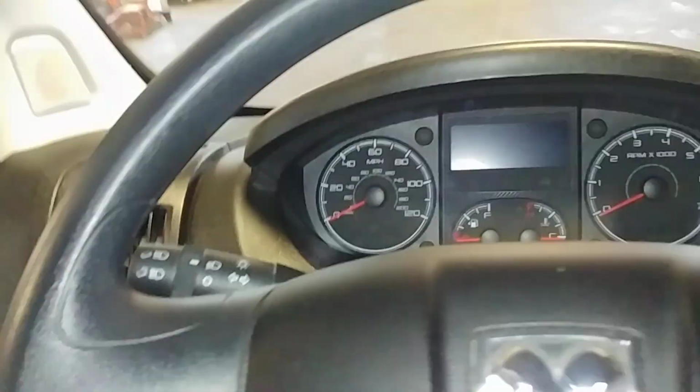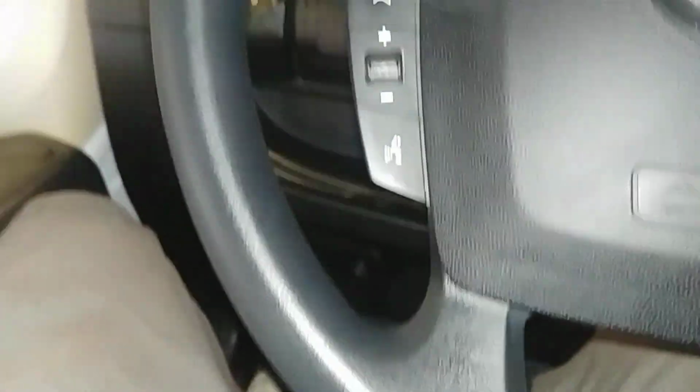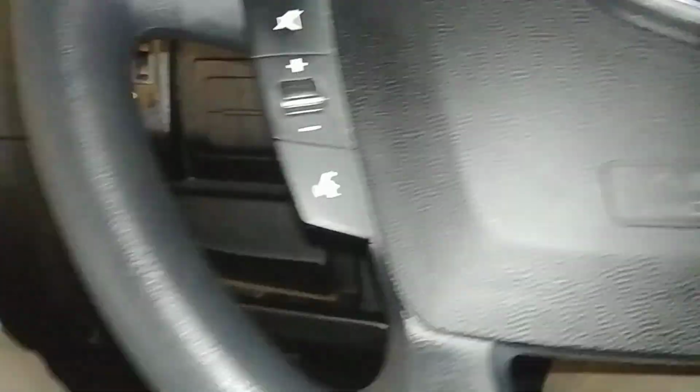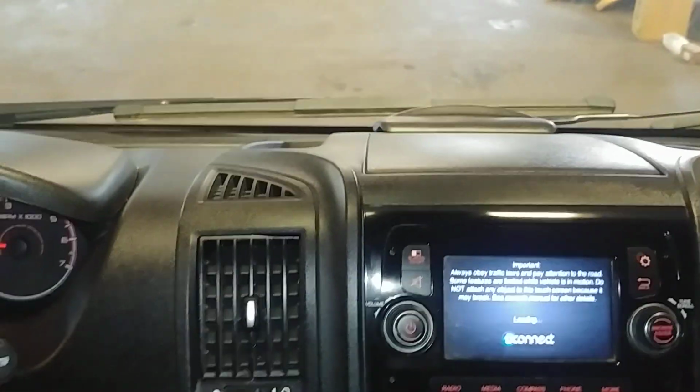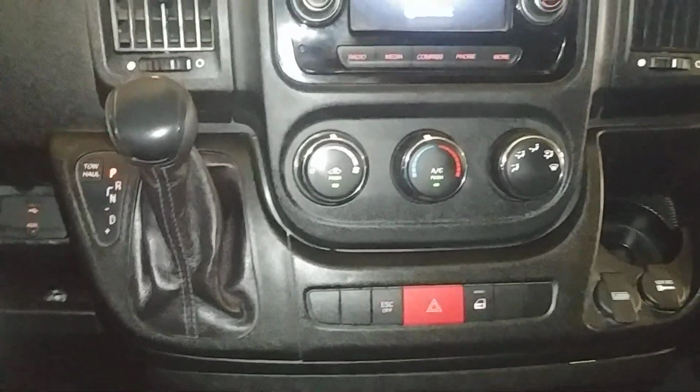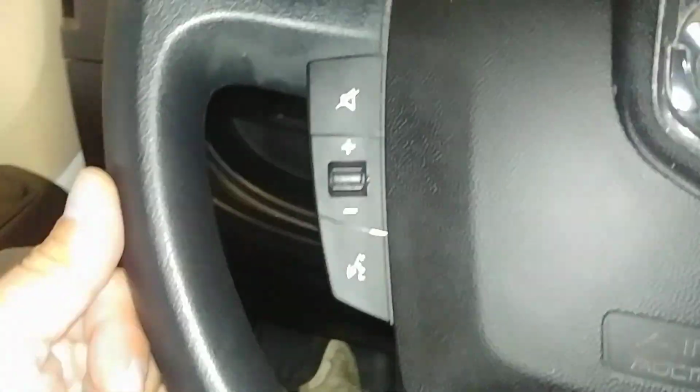Let me jump into this vehicle. Turn it on for you guys. It does come with two key fob combos and owner's manual still wrapped up. Obviously your AM/FM stereo system right here. You got your AC controls right down below. Steering wheel controls on this side as well as this side.